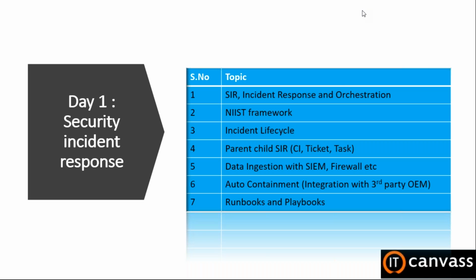Shobit, I have one more question here. On day one, you will give some assignments at the end of the session, right? Not on day one, on the last day I'm going to give you the assignments. In the assignments, will it be like daily work? What kind of assignments are you going to provide in this one?